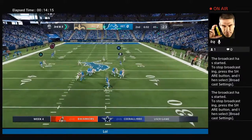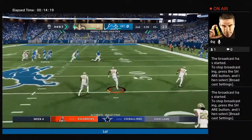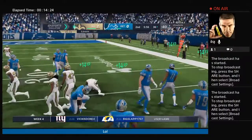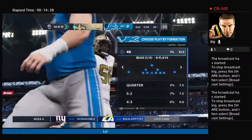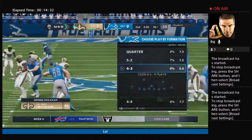From the gun on 3rd down, Stafford. Looking for Johnson, and it's intercepted. Picked up by the linebacker, Demario Davis. And they will finally get him down as he's all the way to the 36-yard line. They'll take over first.